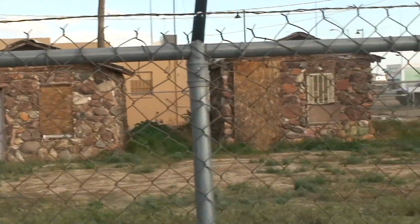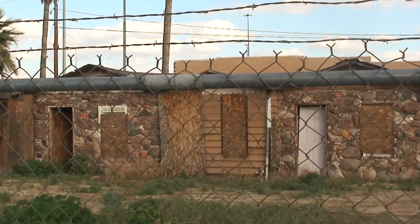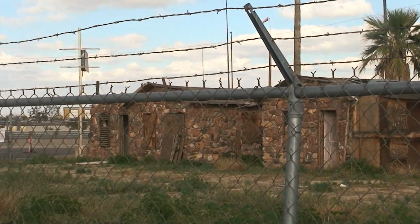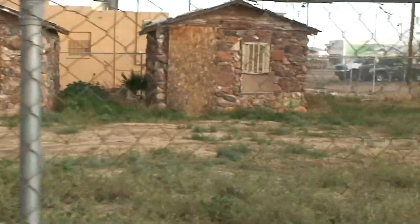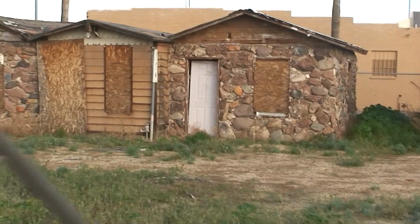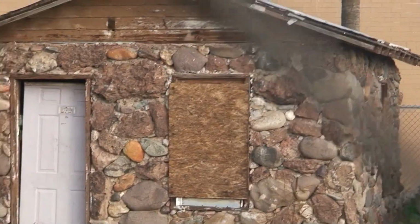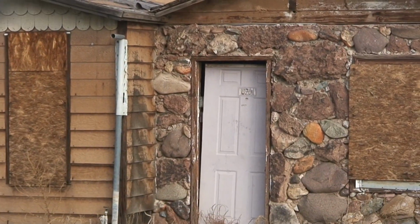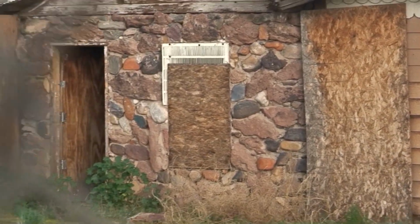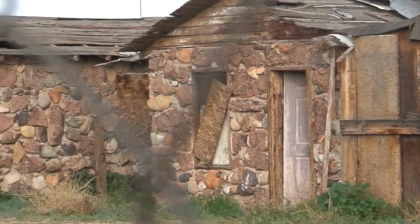Okay, you guys, we are in Peoria, Arizona, and came driving by these. Look at these rock. These are so cool. Look at that. It's all fenced in. We can't get in, but I thought it was worth stopping. Look at that, door's open and everything. We can't get in there.